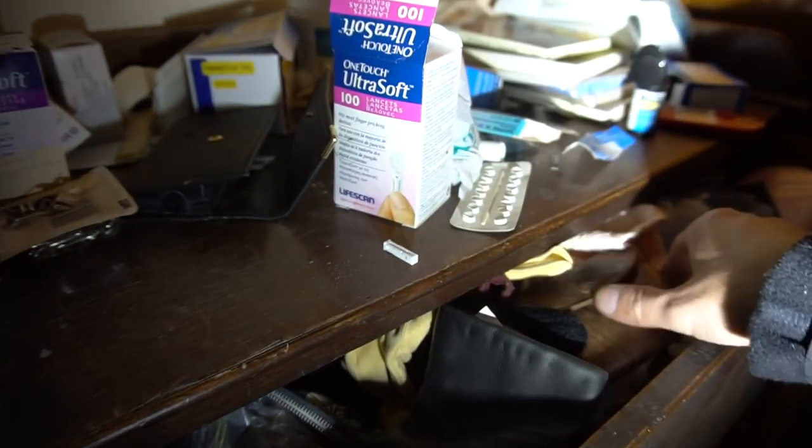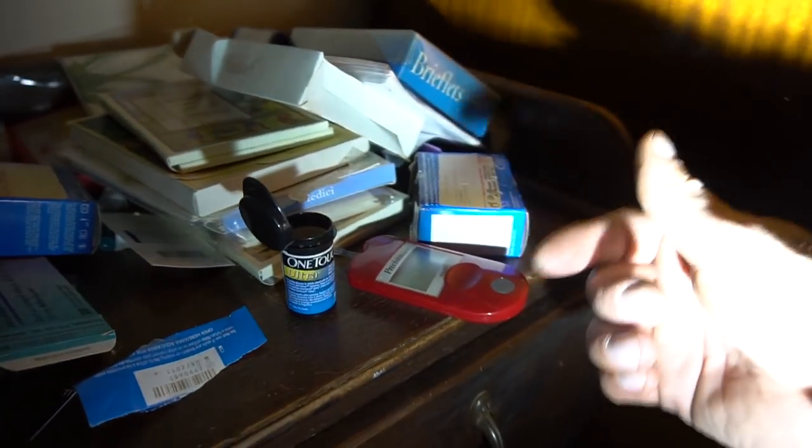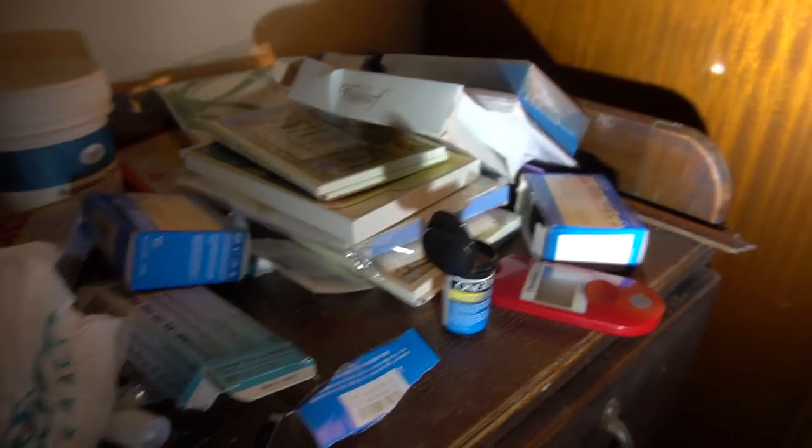The old gloves. Look at that. Very old, like, antique purse. The person must have been a diabetic because there's a glucose tester there. My first colours, of course. Samples. There's a lot of books and stuff up here.